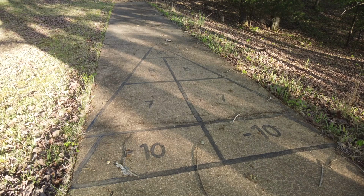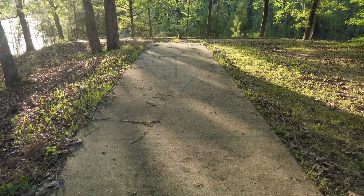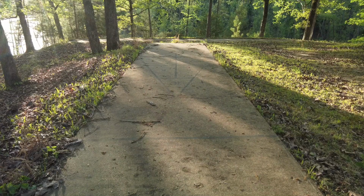So back behind the old lodge, I found a game on some concrete. Who can tell me what this game is?